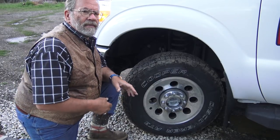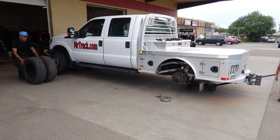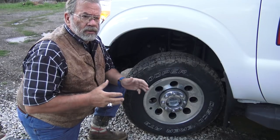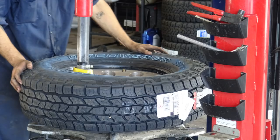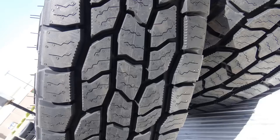Mr. Truck here. I have reviewed trailer tires, and now I'm going to review truck tires. Cooper sent me this set of all-terrains. These are called the Discoverer AT3s. It's an all-terrain tire. It's got five big grooves with a big channel between each one of them for clearing out the snow and the mud. We're going to put it to the test, see how well it does in snow and mud. It's got ribs on those real deep treads, and of course the sides.